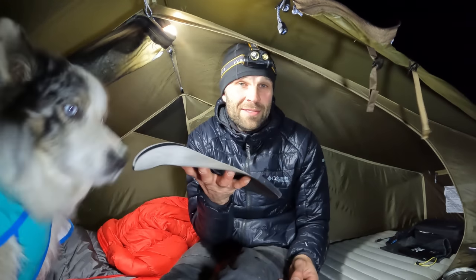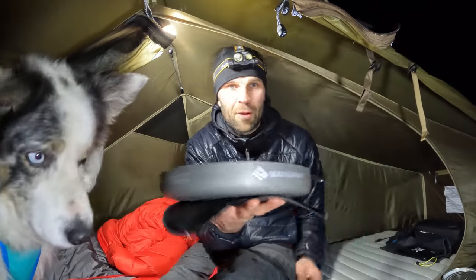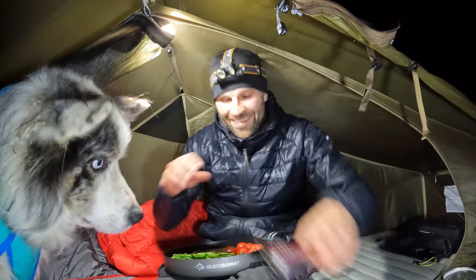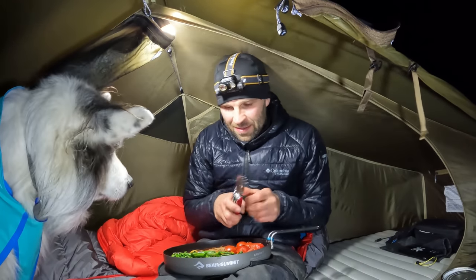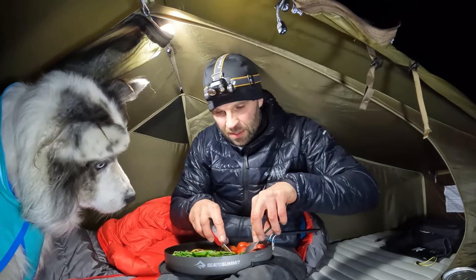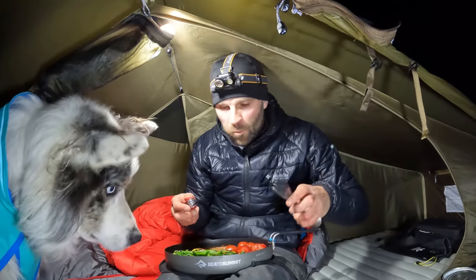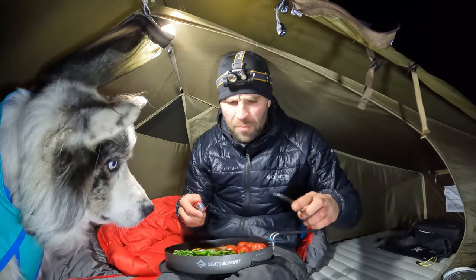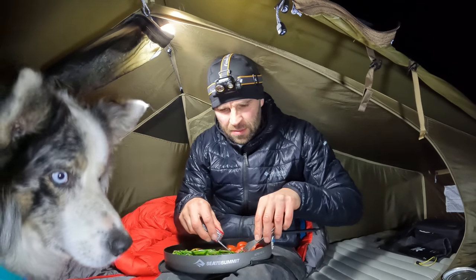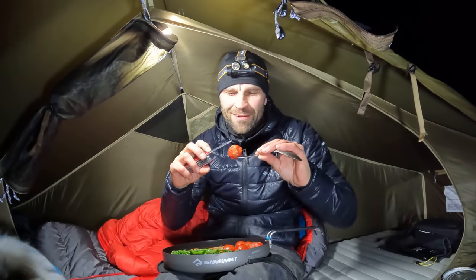But being a silicone mat and the size of it, it fits perfectly on top of this pan. So now I can sit that on my knee and eat my dinner. Get that. Let's have a taste then, eh? We'll start with a spud. It looks good. It tastes good. And a tomato, and they have softened so well. Oh, my mouth is watering.